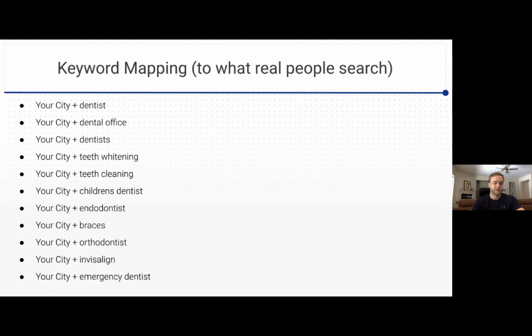Okay, let's talk about keyword mapping. Now, this is critical, and this is actually one of the bonuses, right? And the reason why we include it as a downloadable is because it's a lot of information, and we want to help make that as easy for you to digest as possible. So really what we're going to be looking at is the combinations of things that consumers have been shown to search for when looking for a dentist. And we're going to give you some of the combinations here on the slide, but when you stay to the end, you can actually download our complete guide to it.